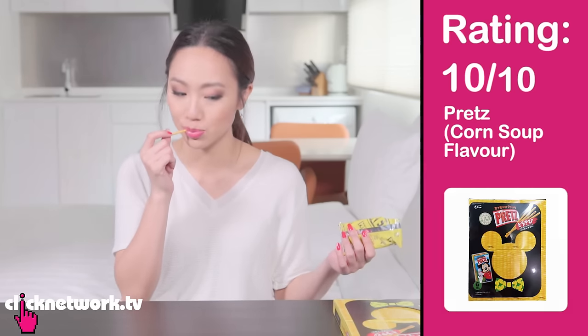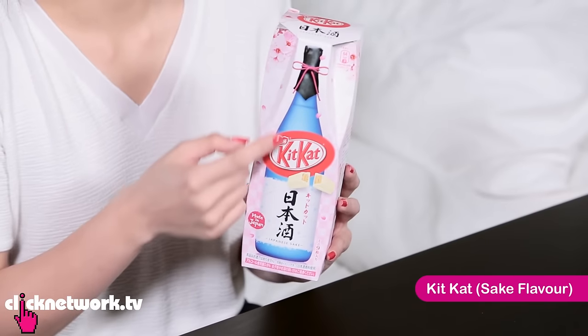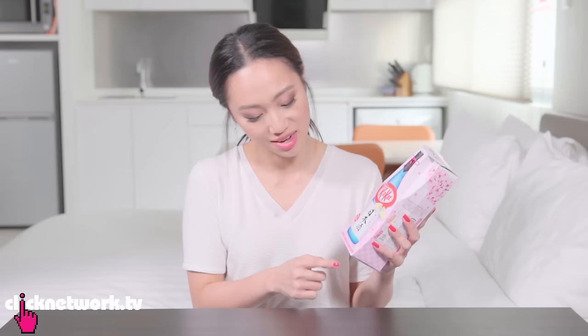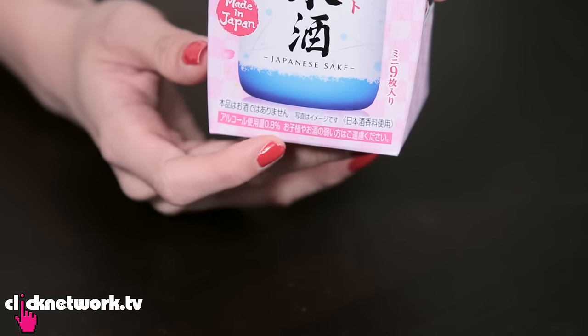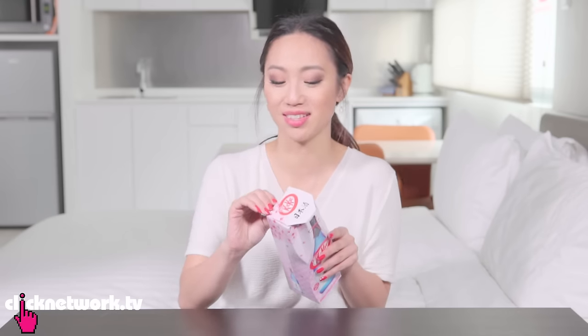10. Here, we have a Japanese sake Kit Kat. This sake Kit Kat is so interesting. It's got a 0.8% alcoholic content. So I'm interested to see how this tastes.